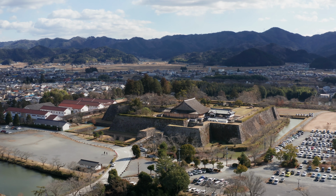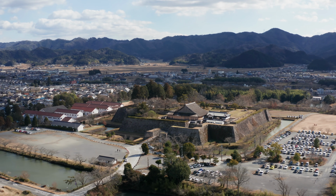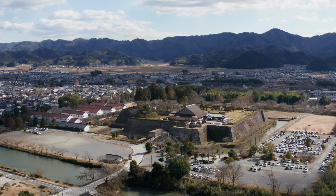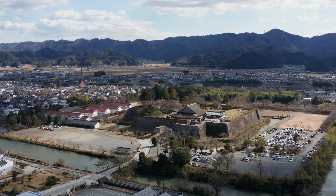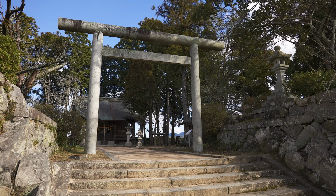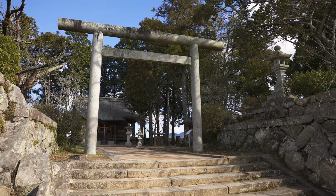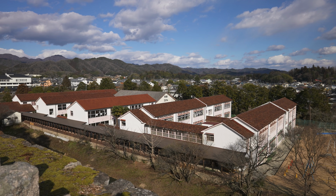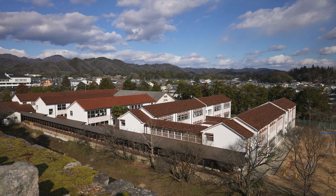When you look at the castle grounds from above, it's obvious that there's a big part of it that's used for parking. These areas were part of the second bailey and third bailey that were used to protect the castle. This is where samurai would work and live. On the grounds, there's a Shinto shrine called Aoyama Shrine, which was for the castle owner who was named Aoyama. There's also a public elementary school that was built with wood, like it would have been a long time ago. So that's why it doesn't look like a lot of modern schools you see around Japan.